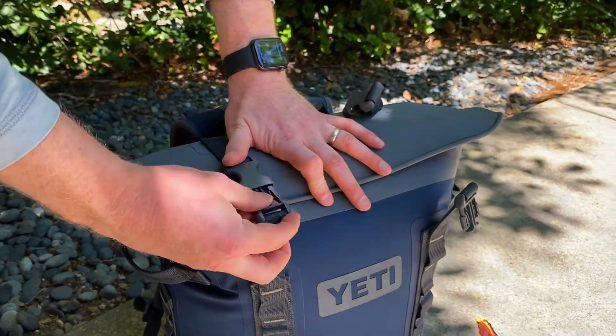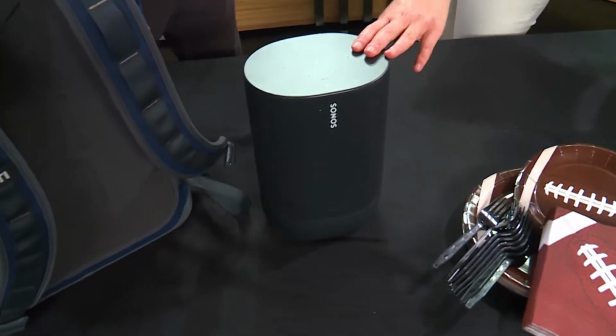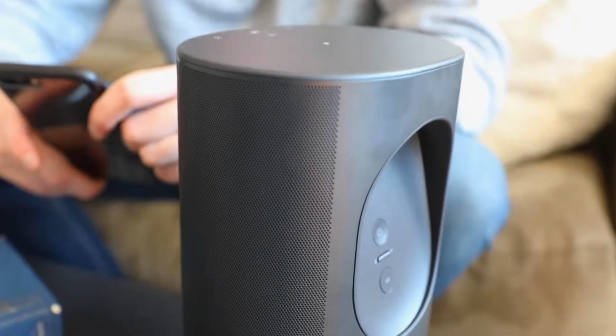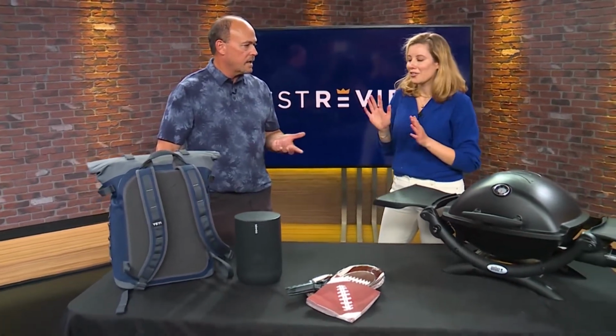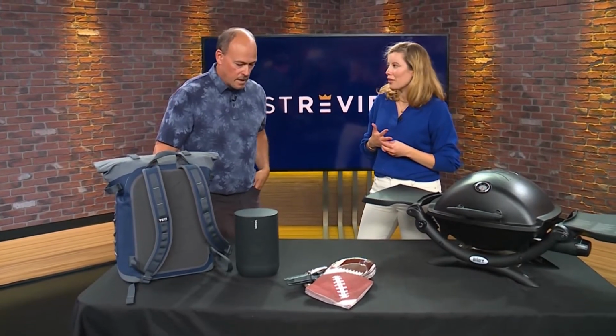When you're tailgating, you always want to have good music. You gotta have tunes, right? Yeah. Sure. Watch that pregame analysis. So we like this option from Sonos. It's the Sonos Move. It has a really great, robust sound. It has 11 hours of playtime, so it'll get you well through that tailgate, through the game, whatever else you have planned that day. And it connects super easy. Yeah, it's Bluetooth and Wi-Fi enabled. Great one. All right, let's move on to this.